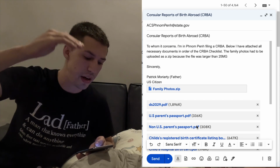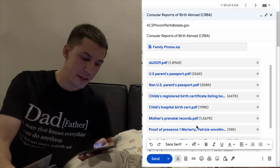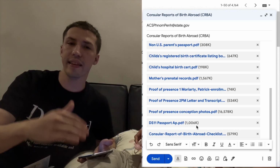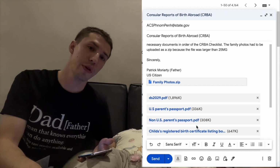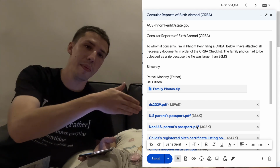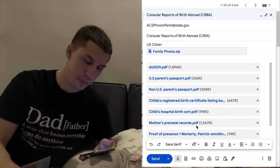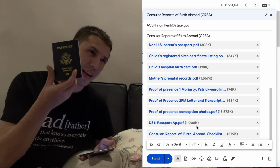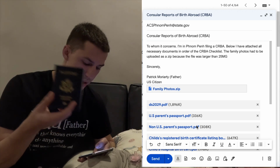I'll literally show you the email that I sent to the US Embassy. The first thing for the CRBA is the DS-2029, which is the document you have to submit for your child, and it has all of your information, the mother's information, the baby's information, and a lot of your history in the US. After that, you can apply for the baby's passport with the DS-2029, which is a separate thing. You just have to provide a photo and the information of the baby.